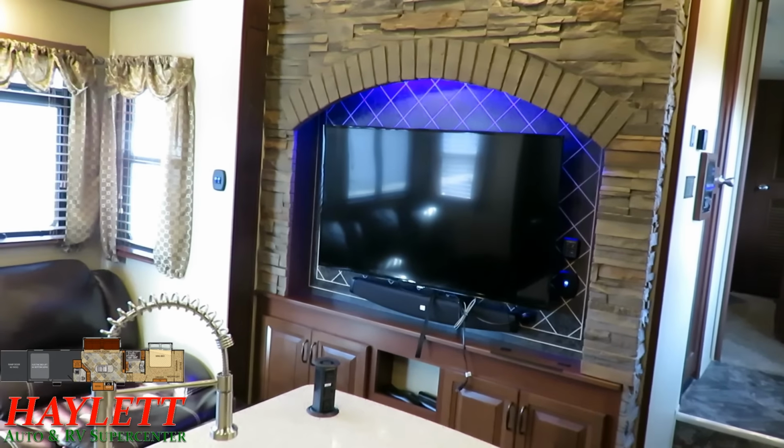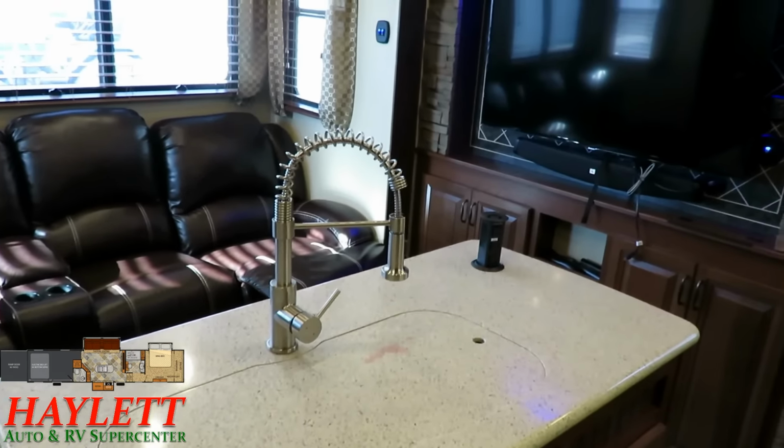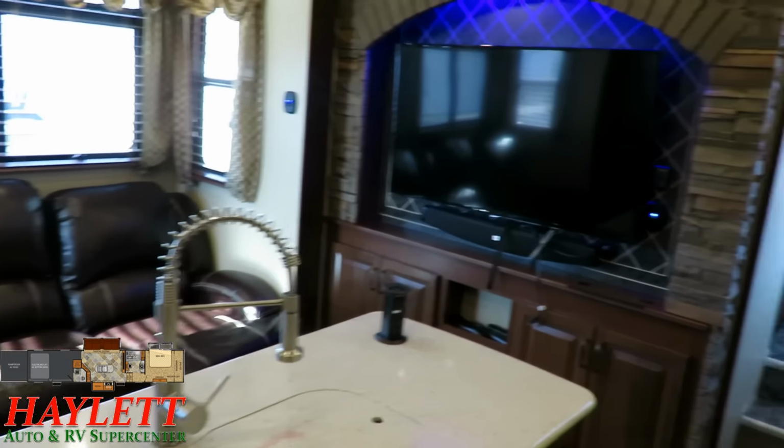Obviously this is a sprayer type faucet over here. I think I glossed over that previously, didn't cover it very well.